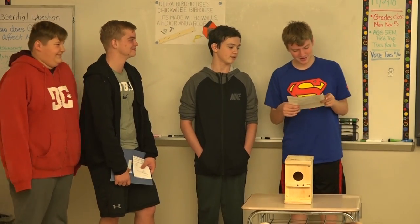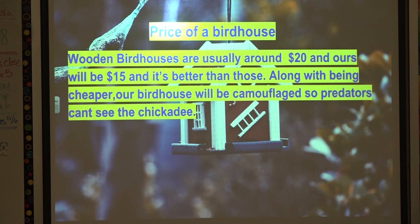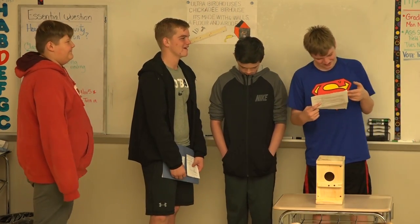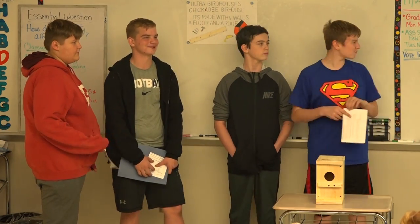Anyway, safety makes sure that everybody's safe while making the birdhouse. So like we're wearing goggles, we don't cut hands off and things like that. That's great for this project because it's for kids. Distribution basically transports the product.